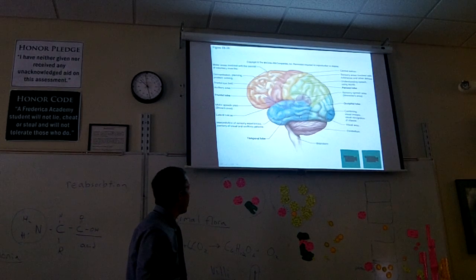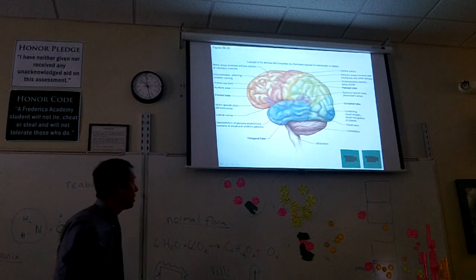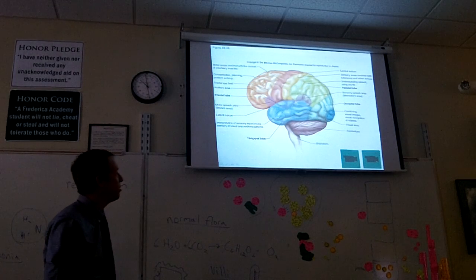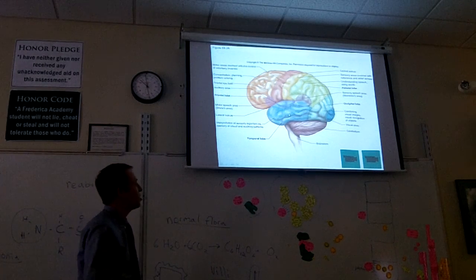And then the thumb of the boxing glove here is the temporal lobe. And that mostly has to do with hearing. Interpretation of sensory experiences, memory of visual and auditory patterns. Auditory meaning hearing. And there's this auditory area right here in the temporal lobe. A lot of hearing has to do with the temporal lobe, but other stuff too.